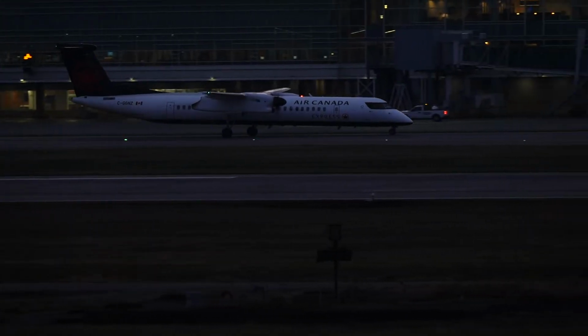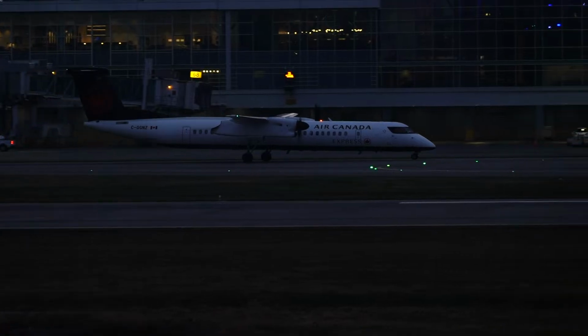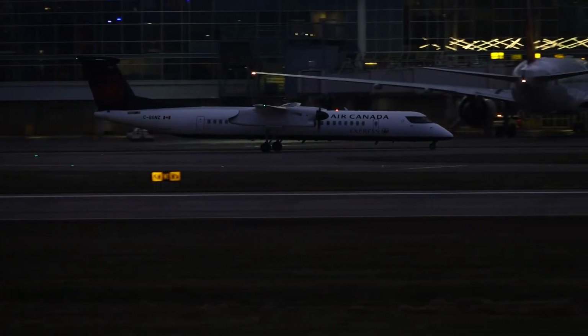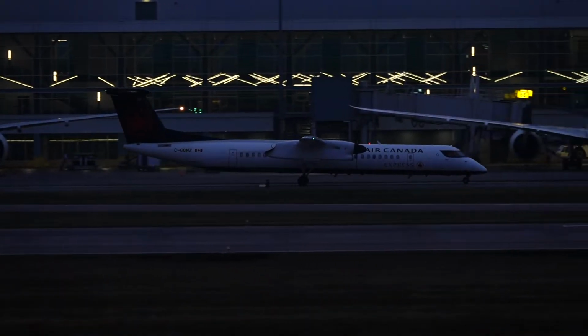Yeah, I'm just kind of thinking to myself, hoping they were going to have more lights out here on the taxiway, and right there, I was just thinking it was going to be brighter than that. It's like they've got the lights on dim mode.